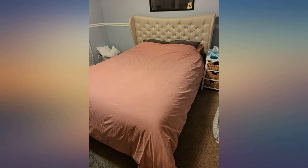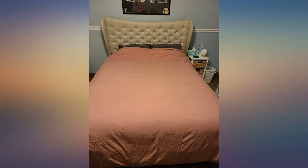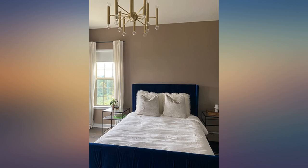The set contains two standard sized pillowcases and a duvet cover. The duvet cover zipper is easy to use and is along the side, which makes stuffing it super easy. The tan is also a great neutral color for the bedroom. I bought the ivory color.